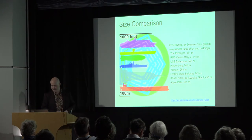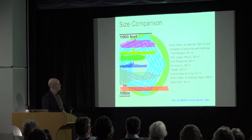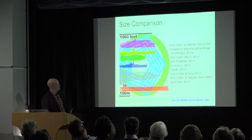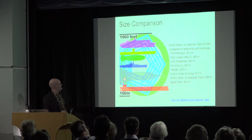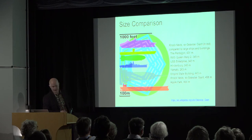So this is courtesy of Wikipedia, a little comparison. So this is the Knock Nevis. This is the Queen Mary II, which is a fairly substantial vessel. The Pentagon, right? And Apple Park. I find it mildly amusing, really, that Apple built a building that's bigger than the Pentagon. And the Empire State Building, obviously, lying on its side. But so this is an incredibly large vessel, and Queen Mary II is still very large in itself.